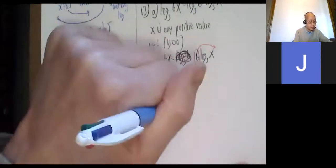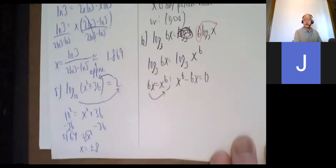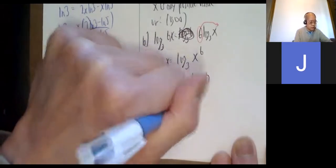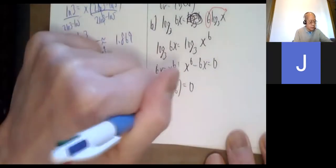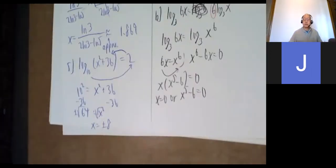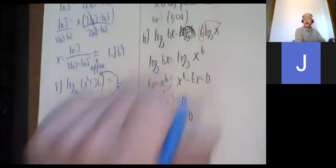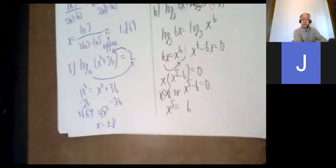Subtract the 6x. X to the 6 minus 6x equals 0. Factor out an x. X times (x to the 5th minus 6) equals 0. That means x equals 0, or x to the 5th minus 6 equals 0. X equals 0, I'm throwing out because I'm not allowed to take the log of 0. So I just solve this. Add 6, x to the 5th equals 6.